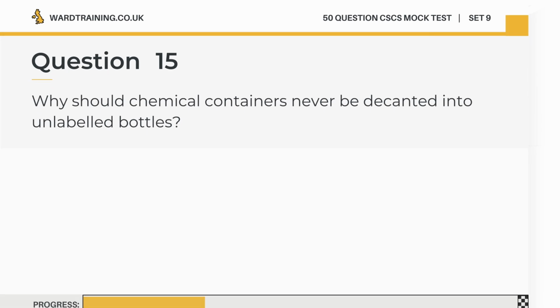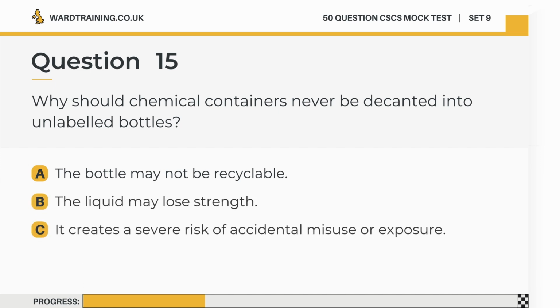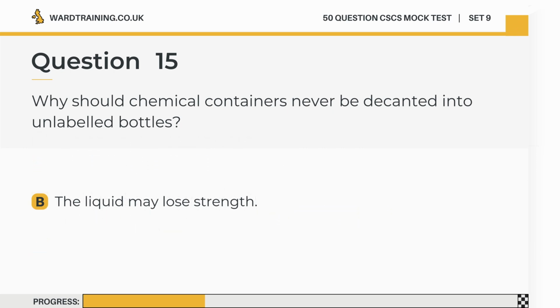Question 15. Why should chemical containers never be decanted into unlabeled bottles? A. The bottle may not be recyclable. B. The liquid may lose strength. C. It creates a severe risk of accidental misuse or exposure. D. The color may fade over time. The correct answer is C. It creates a severe risk of accidental misuse or exposure.